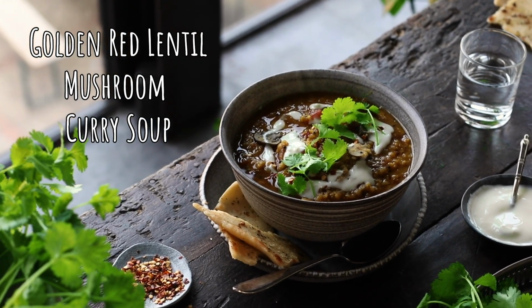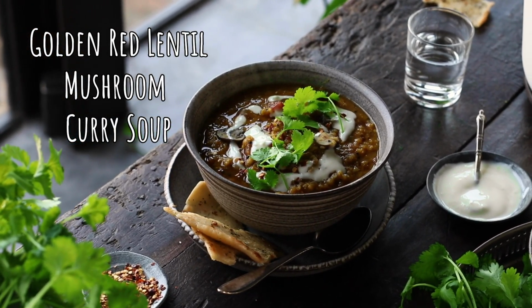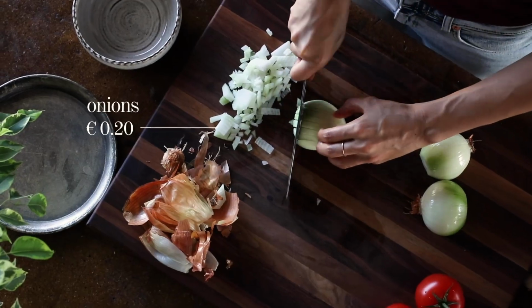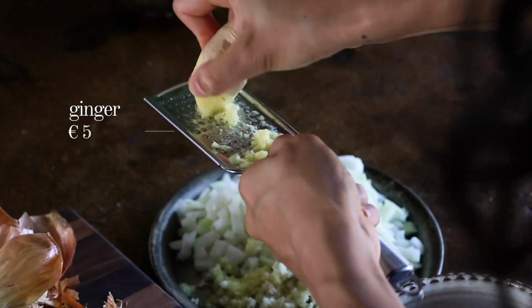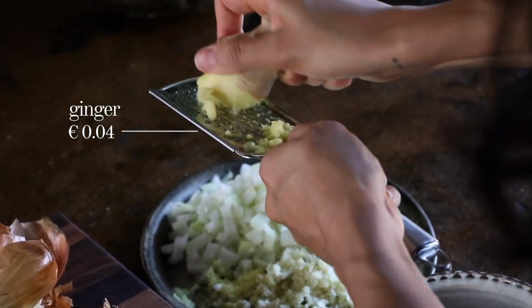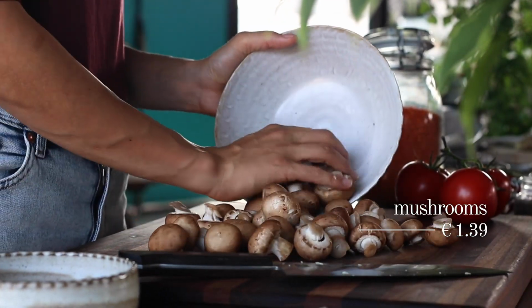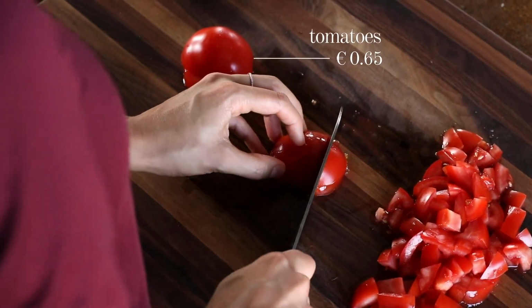For the next recipe, we're gonna be making a comforting one-pot golden red lentil mushroom curry soup. So we're gonna begin by prepping the veggies. First, we're gonna chop 2 medium onions. We'll mince 4 cloves of garlic, and we're gonna freshly grate some ginger to make about half of a tablespoon's worth. We're also gonna slice 250 grams of mushrooms, and chop up about 3 medium ripe tomatoes.